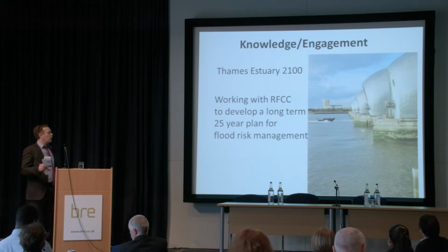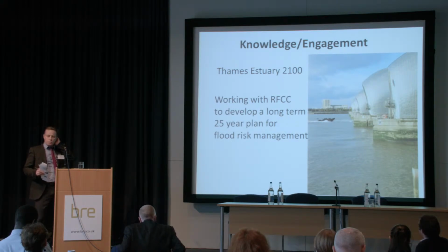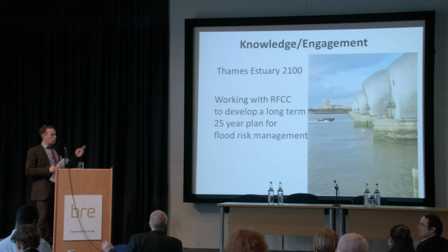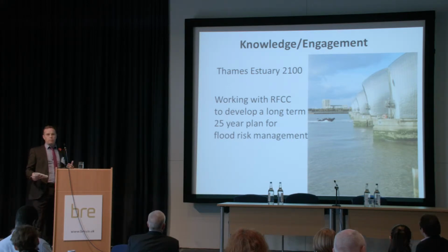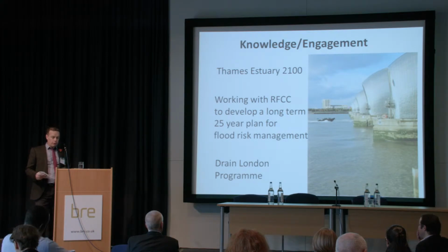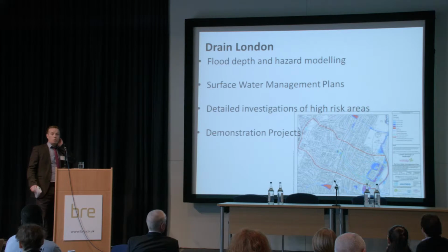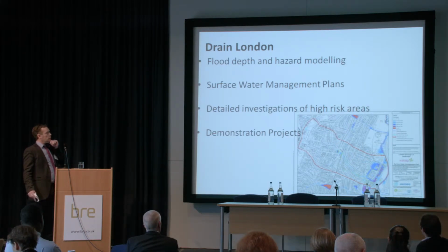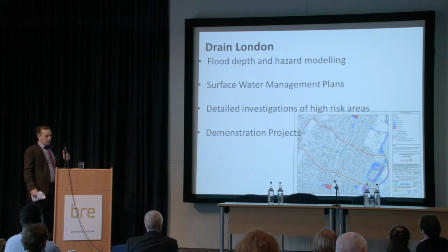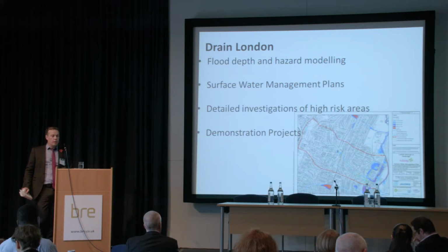And similarly, in terms of fluvial and, to perhaps a lesser degree, surface risks, we work with the Regional Flood and Coastal Committee. I'm sure you're all aware the EA has gone to the 6-year funding plans for the flood defence grant in aid. We're working in the Thames region to develop a 25-year view as to what the longer-term investment strategies should be. And we've also been working on a project called the Drain London programme over about the last 5 years, particularly with the 33 London boroughs, who are all lead local flood authorities now. We've developed some fairly detailed depth and hazard mapping, which goes into a little more detail than the updated map for surface water. Each borough now has a surface water management plan, and we've had a series of detailed investigations into the real hotspots and some demonstration projects.